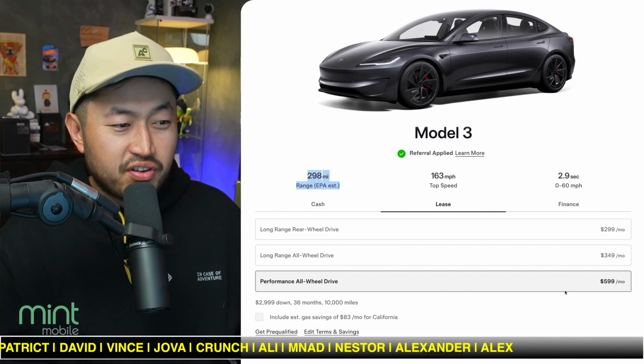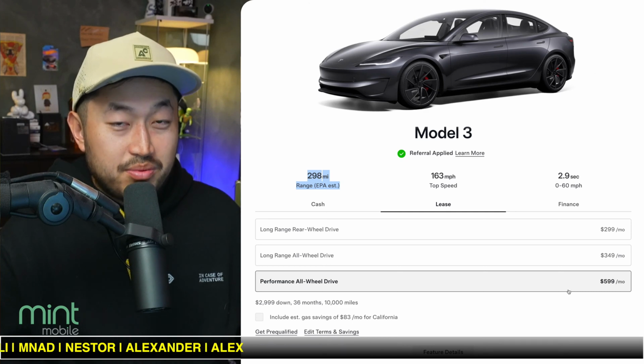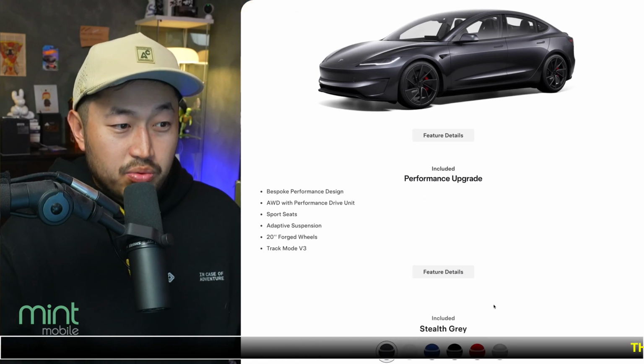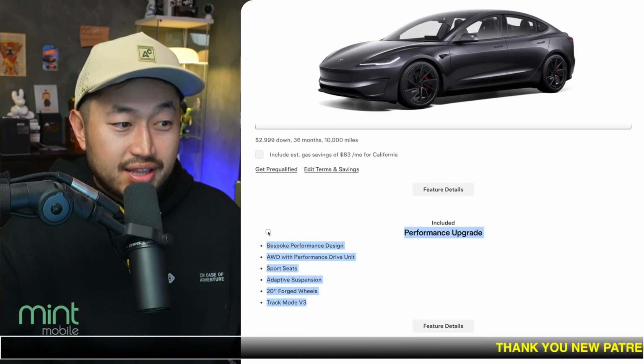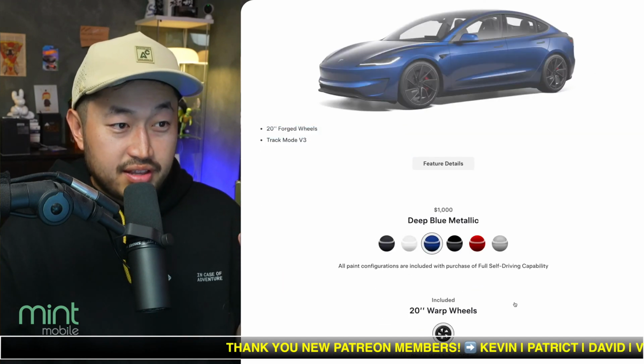If you want the track fun vehicle on the weekend, but you want a daily driver on the weekday, then Model 3 Performance is a nice vehicle for sure. And there's a lot of different things that you can get with the Model 3 Performance, and here they are listed down below as well. And so certainly if you're looking for a track monster, that could be a fun one.